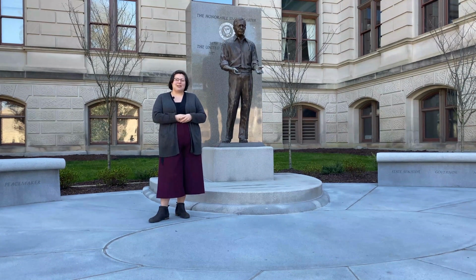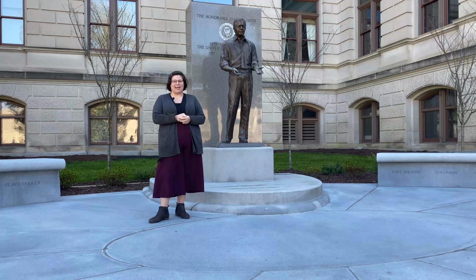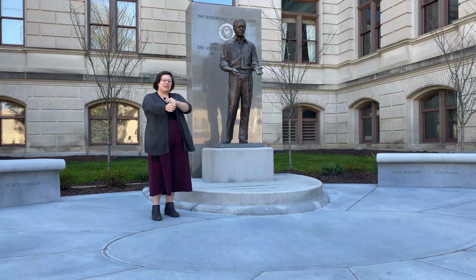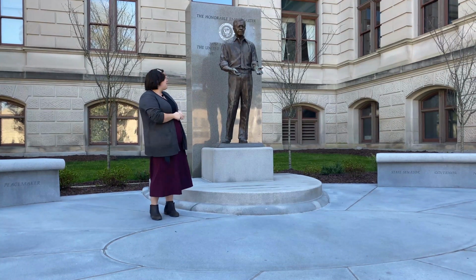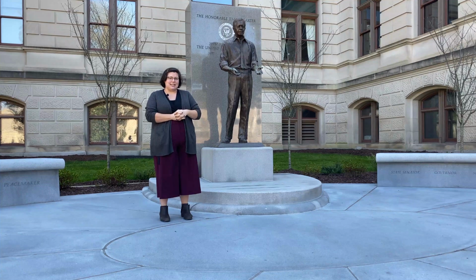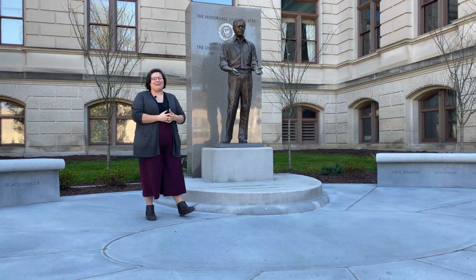Part of Jimmy Carter's appeal was that he presented himself as just a normal guy. You can see that in the design of this statue, where he's wearing khakis and he has his shirt sleeves rolled up, so he's ready to get to work for his constituents. When this statue was put on the grounds in the 1990s, it was only the 8th statue here at the time. Now we have a lot more statues than that, but this is still one of my favorites.